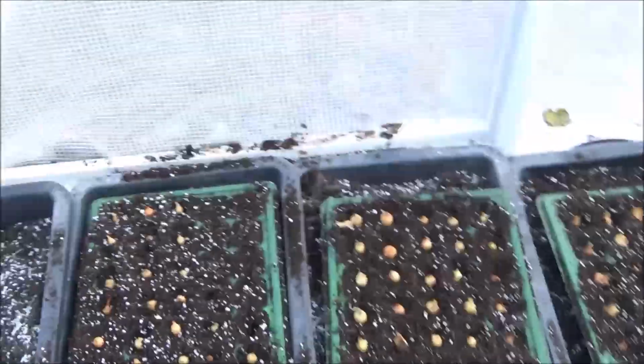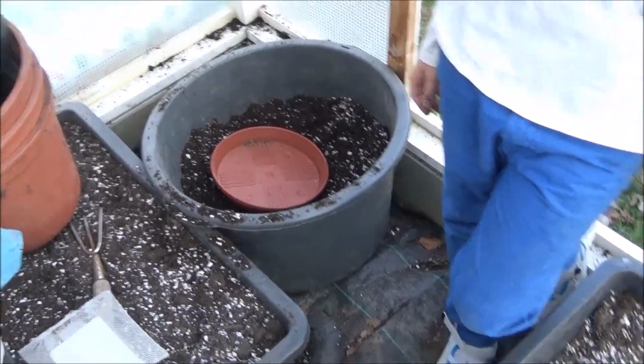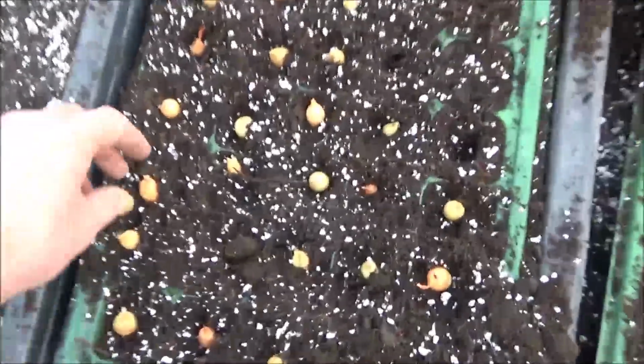We'll get the shallots in. And I just did a mix. All it is is perlite and the compost. There's no food in it. These are just wanting to root, that's all.